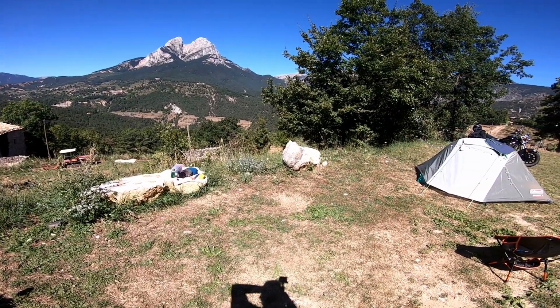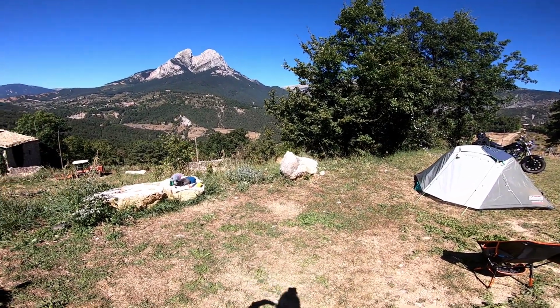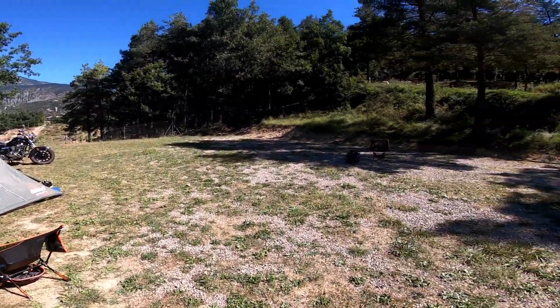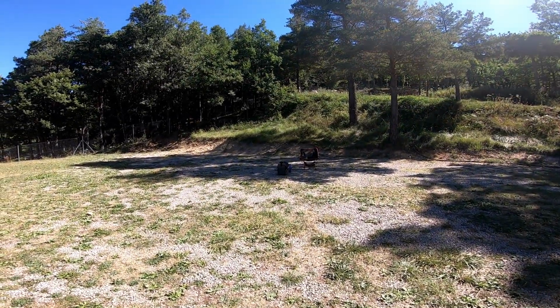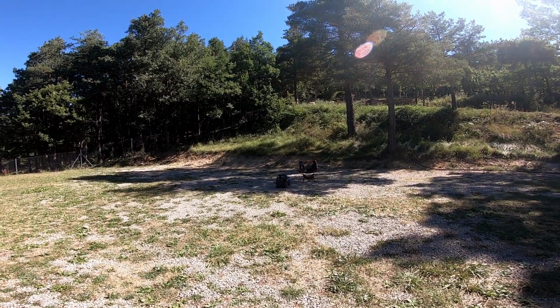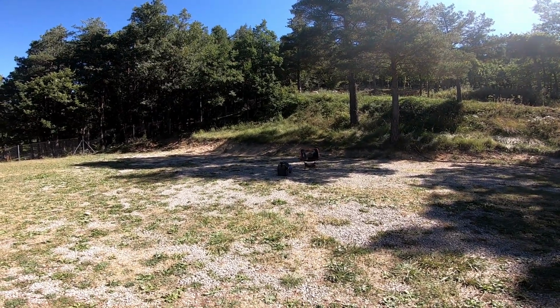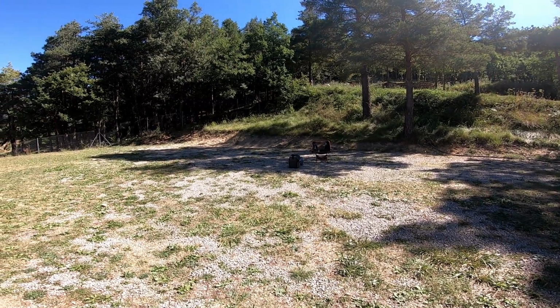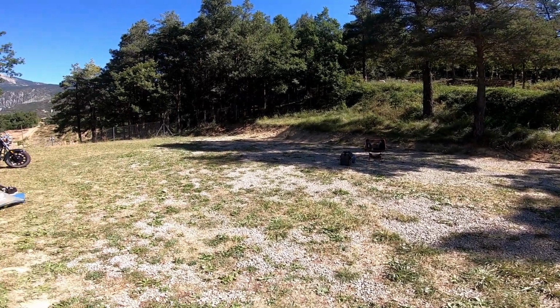Right now it's 11:45 and the sun is high up in the sky. One of the chairs, the other one over there, I don't know if you can see it, in the shade with the cooler, with a couple of beers inside, just so that the sun doesn't warm the area I like to relax on.